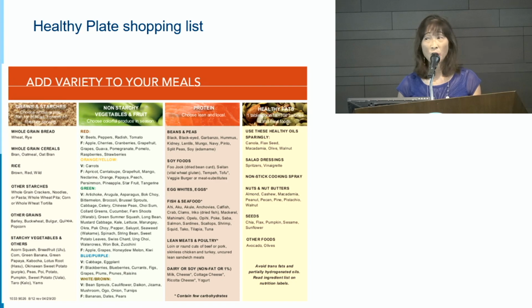If it's in its processed form, like the oils, no matter, people are saying, oh, olive oil is really healthy. Yes, to a certain extent. But because it's processed, it doesn't have the same effect as eating the olive or having the whole avocado instead of avocado oil. So this is a good list to use as a guide.